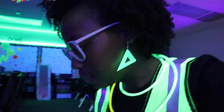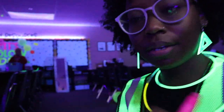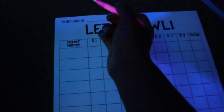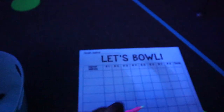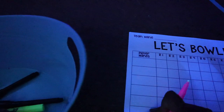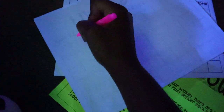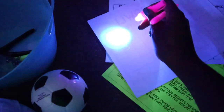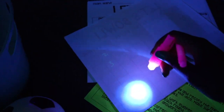So I gave them also these invisible ink pens. I'll show you how they work. The students would write their team name and then write each other's names, and then they would use this little soccer ball to bowl, and as they were bowling, the students would write their points along each round. So say they got 2, 3, it's already kind of glowing because there's a black light right there, but they love to use these pens in the light to see what their score is.